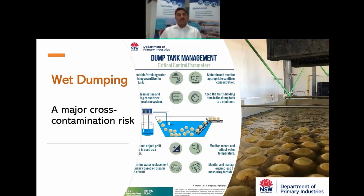Once fruit are pre-cooled, they're dumped onto the packing line for further washing and sanitization. Here, some growers have dry dumping systems, where the fruit is dumped onto a conveyor belt, while a few growers still have a wet dumping system. We recommend dry dumping over wet dumping because when you dump fruit in a large volume tank, there's a major risk of cross contamination. And maintaining the appropriate concentration of sanitizer in such large volume tanks is also challenging. So we have a fact sheet on dump tank management. It's part of our melon food safety toolbox, where we have illustrated the critical control parameters in dump tank management.